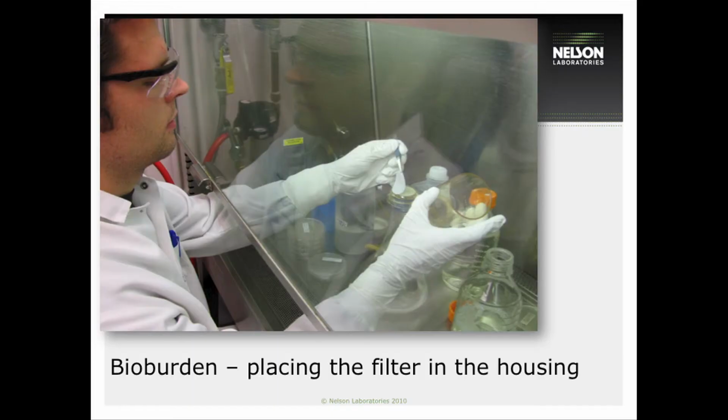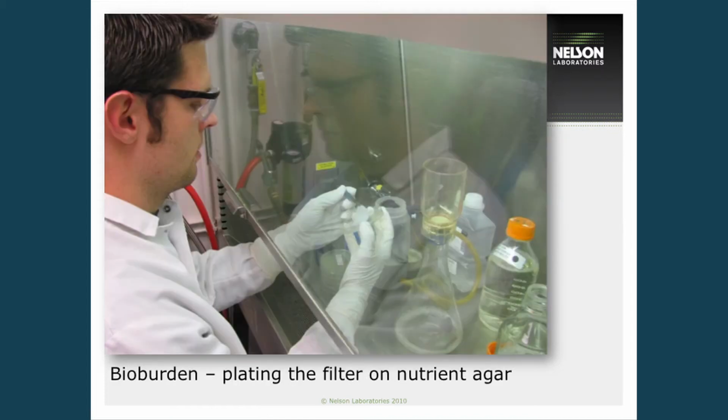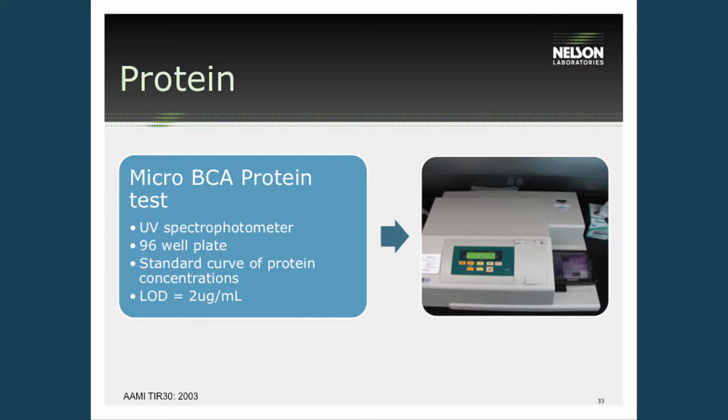So here's an example of our bioburden process. Here we have an analyst plating extraction fluid and then plating the filter onto nutrient agar, and it would grow up and we would see what our recovered counts truly are compared to a control that was not cleaned. I'm going to take you briefly through some of these other slides. For protein, we use at Nelson Labs the micro-BCA protein test, which is a spectrophotometric assay.